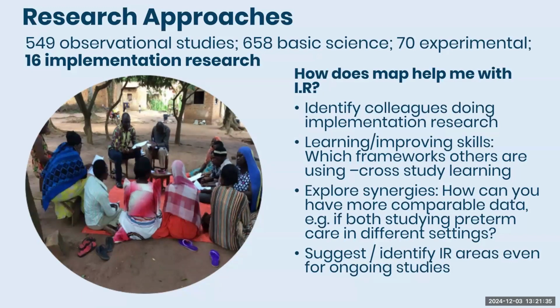So I'd like to highlight something about the implementation research component, because we know it's critical, especially for resource-limited settings, but there's very little of it being done in our kind of setting. So how does the map help me in terms of implementation research? I can identify colleagues doing similar implementation research work. We can learn from each other, improve our skills, see which frameworks we are using, and have cross-study learning and explore synergies.